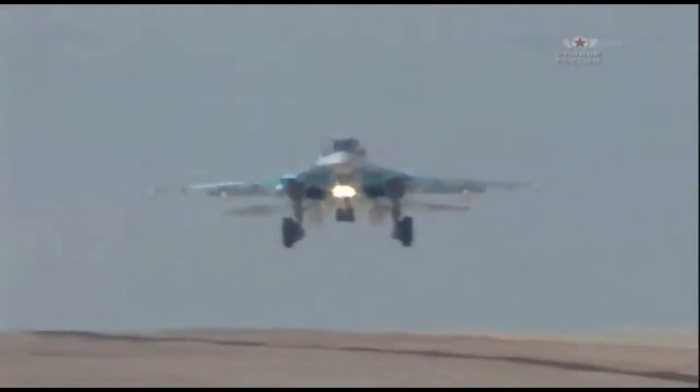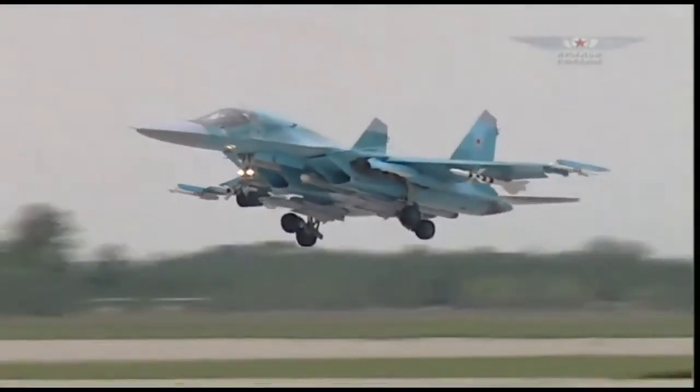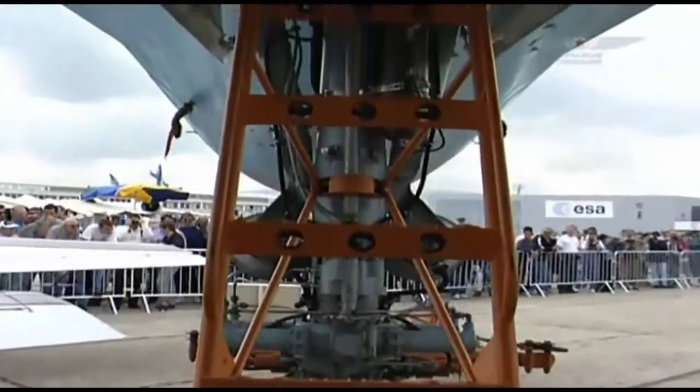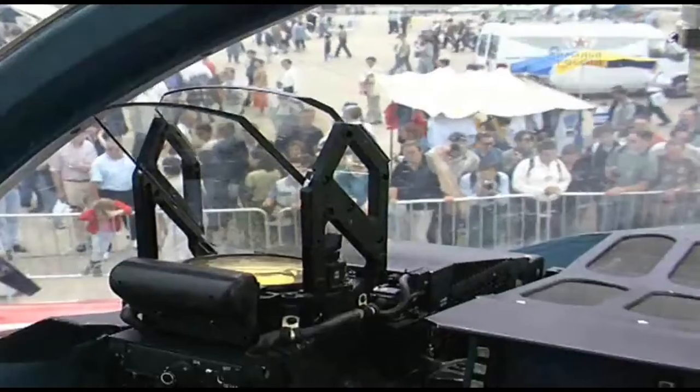More capabilities brought more weight. Su-34 reaches 45 tons with the maximum combat weight. This led to improvement of the landing gear, where the main undercarriage legs were equipped with two-wheel bogies. The cabin entry is unusual. It is located in the niche of the nose gear.